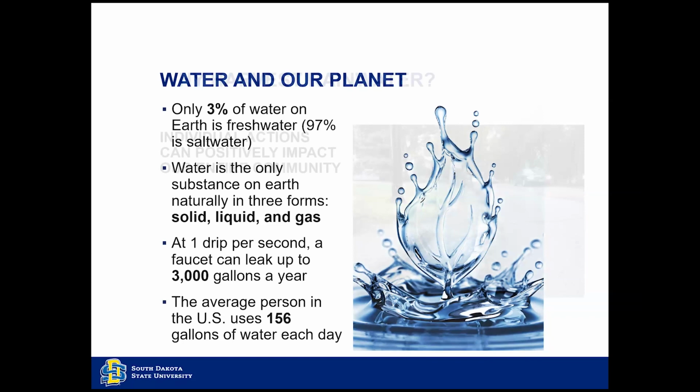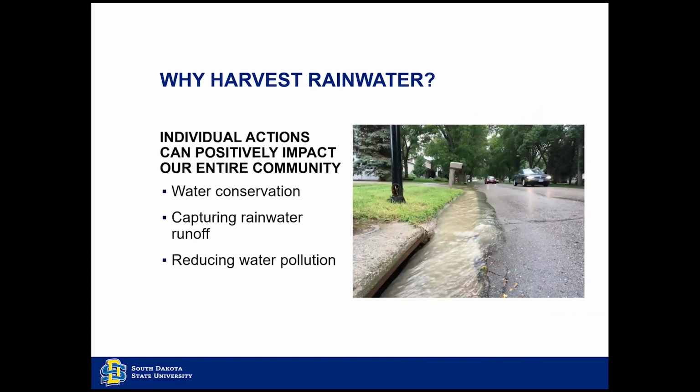So we're going to think about what are some things we can do to positively affect water resources. And one of those, like I mentioned, is through harvesting rainwater. There are really three things we'll cover today: the aspect of rainwater harvesting for water conservation, for capturing rainwater runoff or reducing the impact of high peak flows and high volumes, which we'll talk a little bit about, and then reducing water pollution, so the actual contaminants within that water.